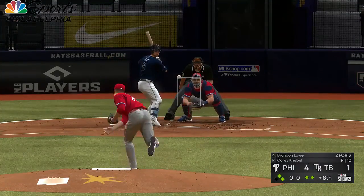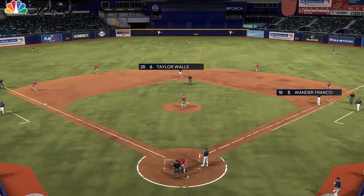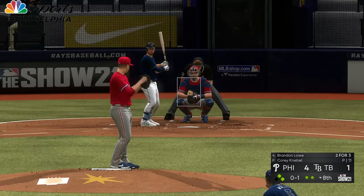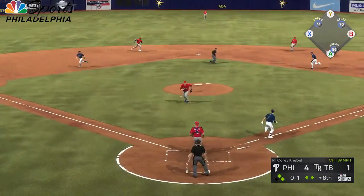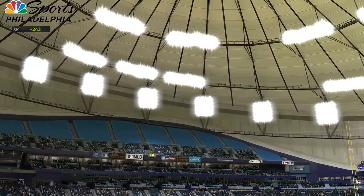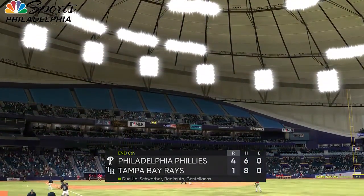Here's the first pitch to him. Brandon Lau is in with 2 away now as he looks at a called strike 1. 0-1 count. Here's the pitch. Hit weakly back to the mound. On to first, and the Rays are kept off the scoreboard here as the side is retired. So it's no runs on 2 hits, no errors, and 2 men left stranded.